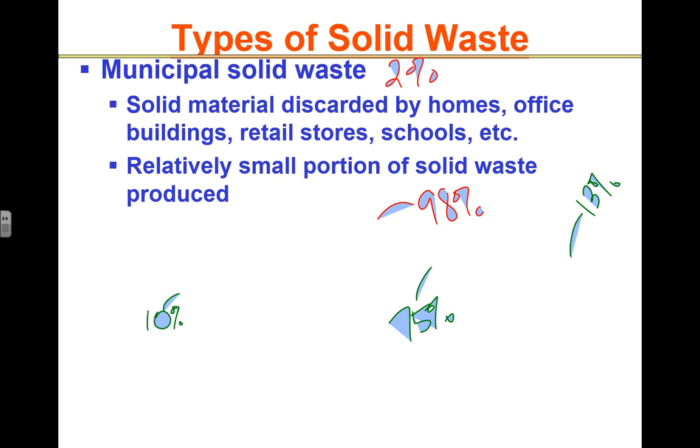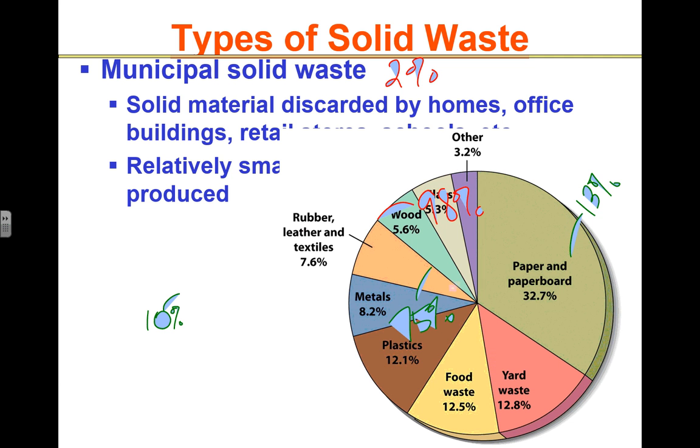So you can see that most of our municipal solid waste is in the form of paper and paperboard. Sorry, 32%. My percentages are really confusing. Plastic down here says 12.1%. You can put a little star next to plastic. It's the fastest growing municipal solid waste. So even though it's small compared to paper and paperboard, it's the fastest growing. We're using more and more plastic now than we've ever used before.